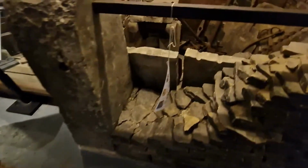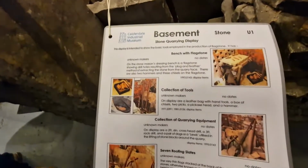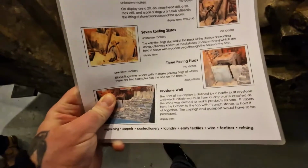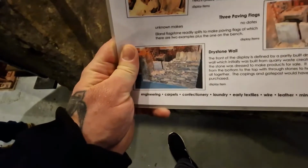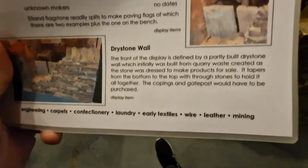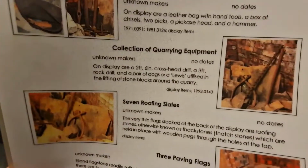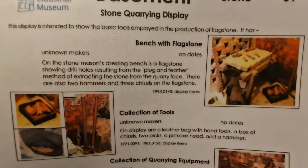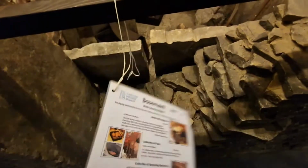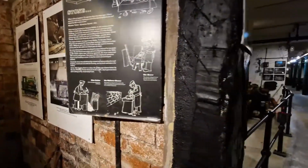Did you build wall as well, did you? I didn't, but it's basically quarry waste that the farmers would get for nothing, for just going up to the quarry with their horse and cart, and then use that to build the walls. Now you have to pay good money to get the stone to build or rebuild the dry stone walls. Yeah, you have to pay to get rid of it as well, mate. It's all about the money, innit?